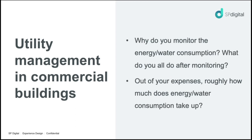And then we also ask, if they are monitoring, why do you monitor? If they are not monitoring, why are they not monitoring? What do they do after all the monitoring is done? And if they don't talk about the money side of things, we ask them, out of your expenses, roughly how much does energy water consumption take up?